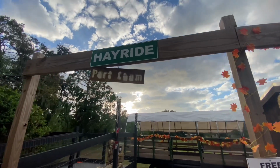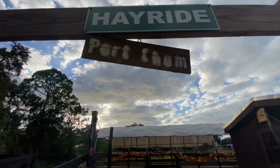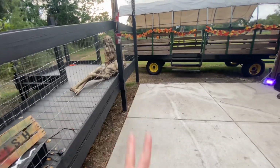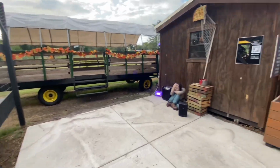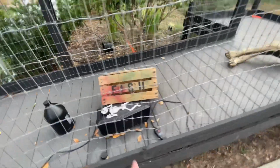And here we are, doing a daylight walkthrough of Port Chum. Two things. One, it's much spookier at night. And two, obviously, it's a walkthrough. It's not the ride experience. The ride is where it's at. However, my fog machine will be covered up.